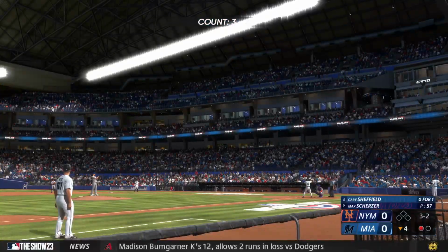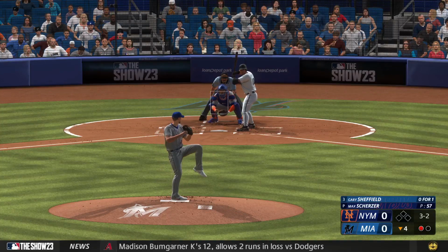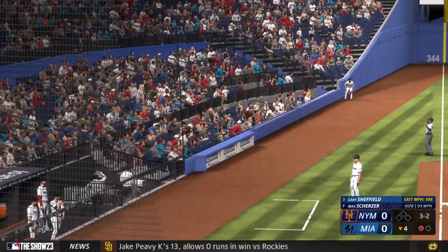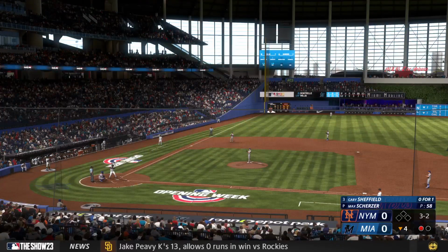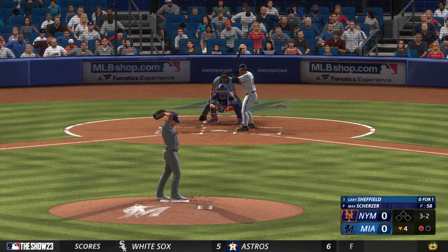Gary Sheffield, the next up for the Marlins. Scoreless here, but now he's got to deal with a guy who's got some power. Got to be careful when you're talking about a hitter with this type of slug and these type of home run totals. The Marlins still looking for their first hit in this one.